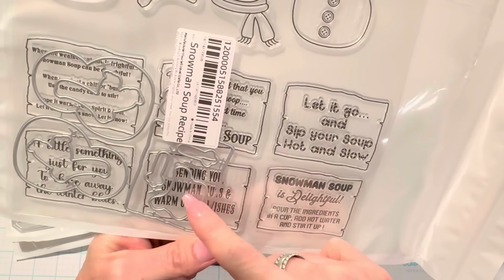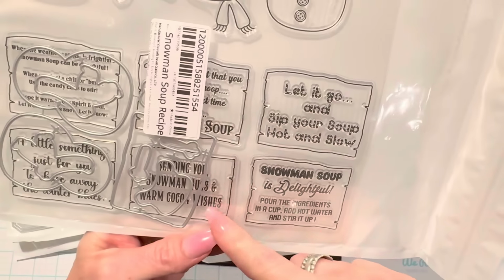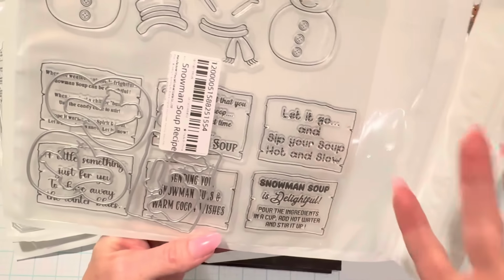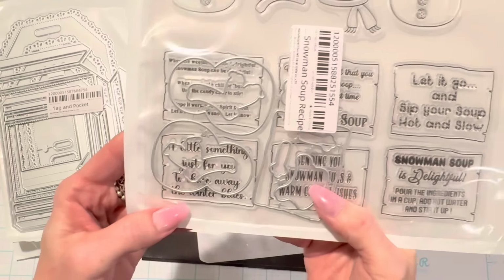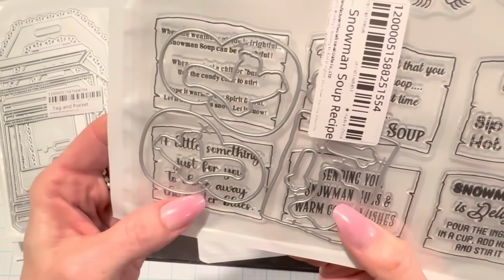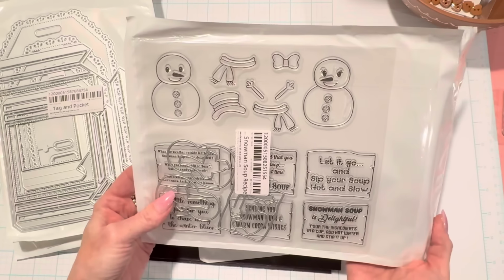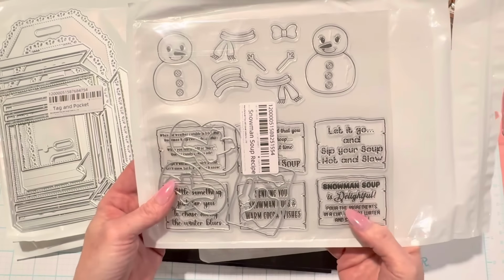So let's see, this one says, "Sending you snowman hugs and warm cocoa wishes." So you could put that on a hot cocoa packet if you want to do that. Different packaging options, of course. You can use one of Hannah's that she has, or your own. So soup, hot cocoa, or tea even, a little something just for you to chase away the winter blues. Isn't that cute? Just like a soup packet or a soup mix that you make up. That would be a great craft fair gift too, I think.